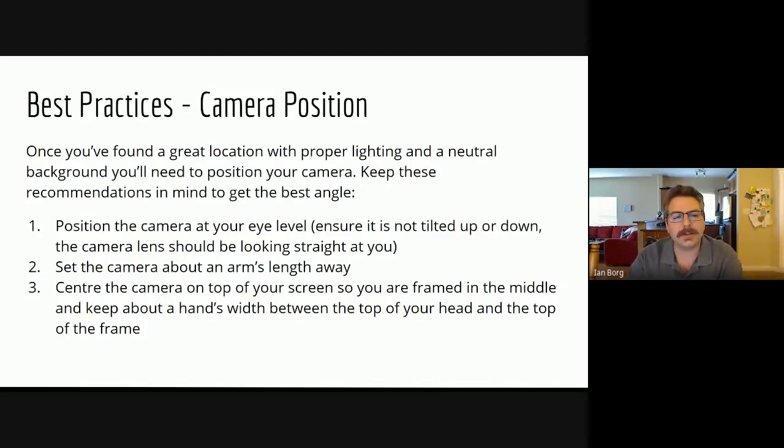The next thing we want to do is center the camera on top of your screen so that you're framed in the middle, and keep about a hand's width between the top of your head and the top of the frame. The hand's width is called headroom. And this just ensures that there isn't a great big space above our head, or the opposite where we've started to cut off our head.